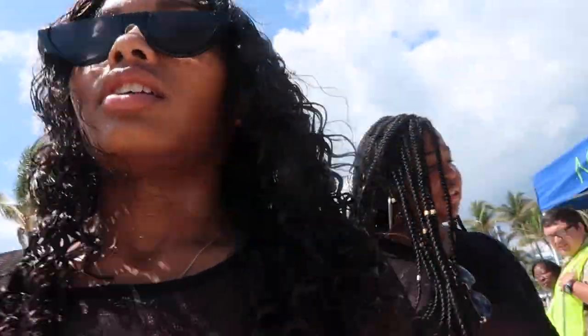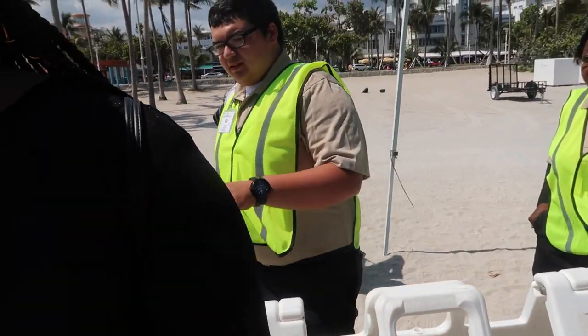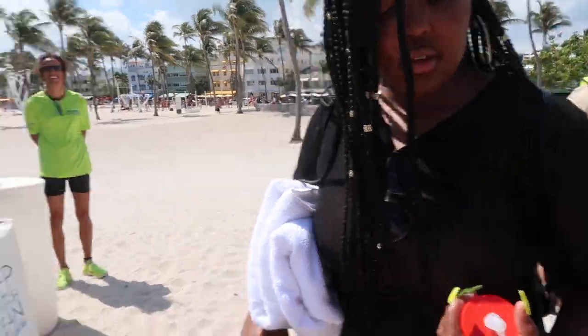Any alcohol or glass container? No. Water. Mind if I take a look at the container? No, no, just the backpack. There's no alcohol. You can check it. There's no alcohol. Alright, thank you very much. Can you pull it too? Make sure it's tight. No problem. Have a good one. Stay safe.